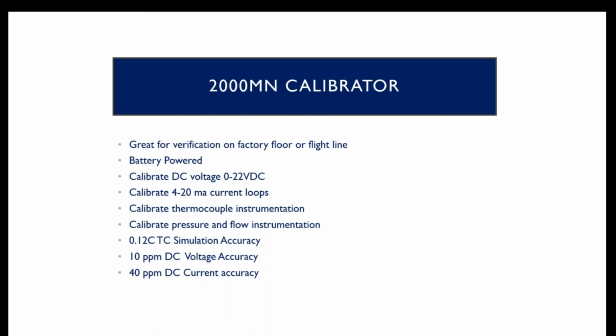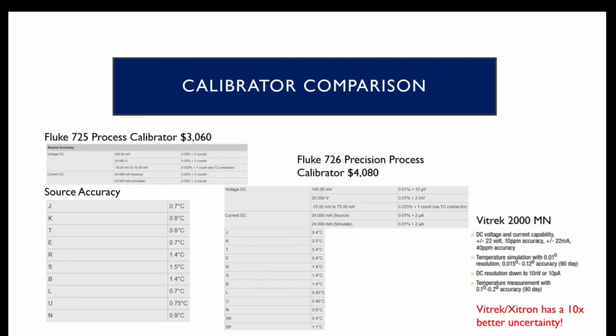That's a good point. And we've been making this a long time. It's a stable product. We've probably been making this for at least 15 years. Oh, geez. Okay. Didn't realize that. So here's actually some comparisons, and you can see the specs for yourself. But yeah, we're about 10 times better.